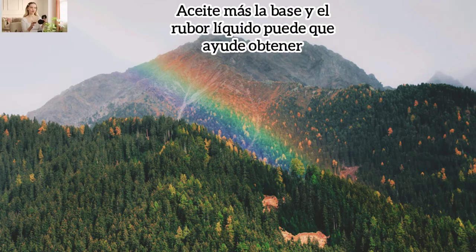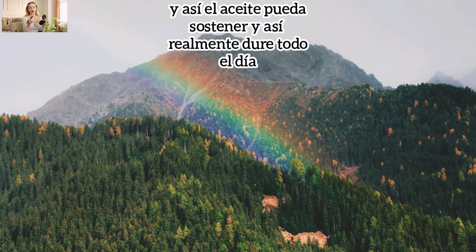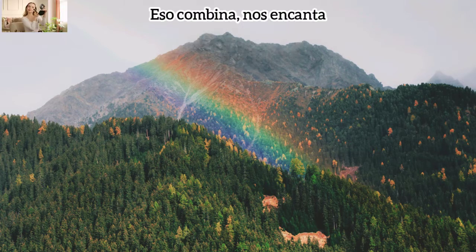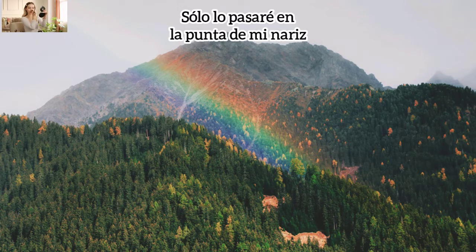Oil plus the foundation and the liquid blush can get a little mishmashy, so I go in with a powdered blush and the oil really grabs it and it really stays all day. Woo! That hits. We love that. And I go in just on the tip of my nose.